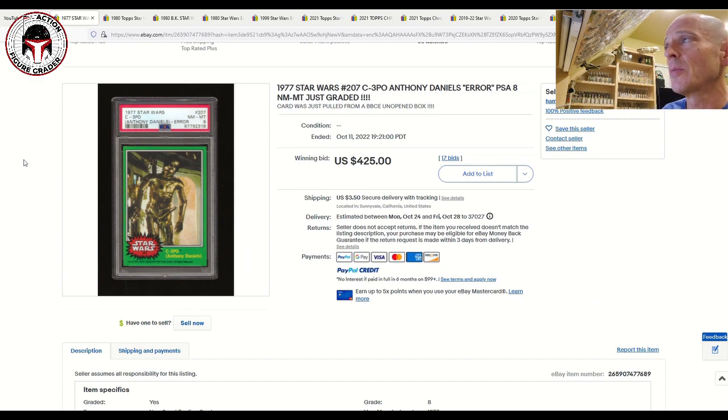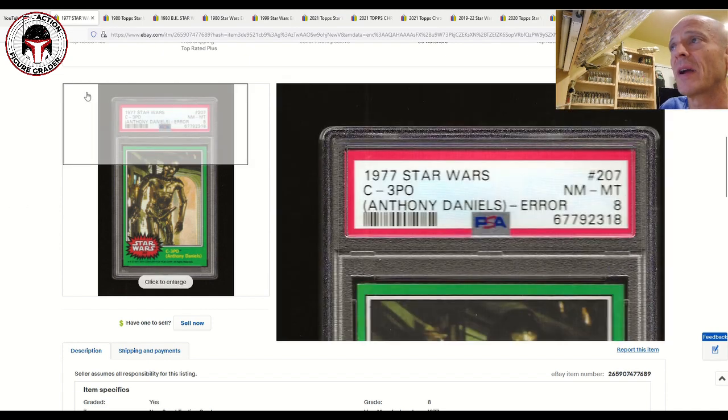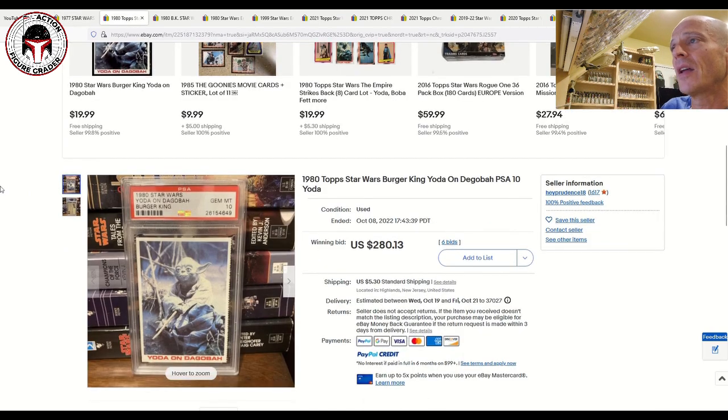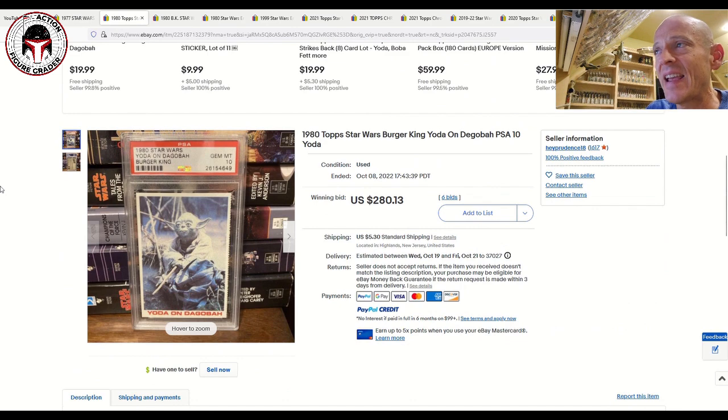So this one sold on October 11th. It was just pulled apparently from an unopened box, and he then sent it into PSA for grading. It got the 8 grade, near mint to mint. And that's about as high as I would ever want to go on this kind of card because it's a very expensive, very desirable card. It sold for $425 plus $350 shipping. So it went a little higher than I expected, but it was a really nice looking card, though, and I can understand why.